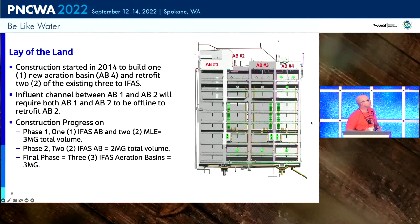So the lay of the land, again, I think he talked a little about this, but AB1 is empty now after the project's complete. So four was new construction, three was a retrofit of an old aeration basin for IFAS, and then the same with two. And you can see this in this light gray here, that was the channel going between the two of them. So they had to cut out that channel to actually retrofit two. And that's why we couldn't use AB1 for additional capacity.